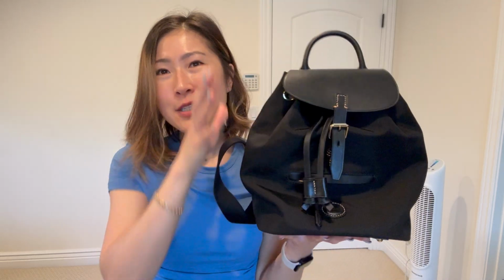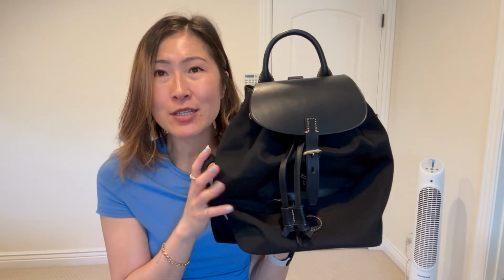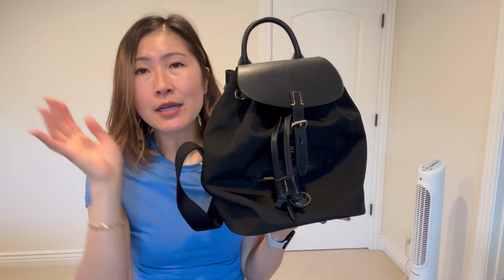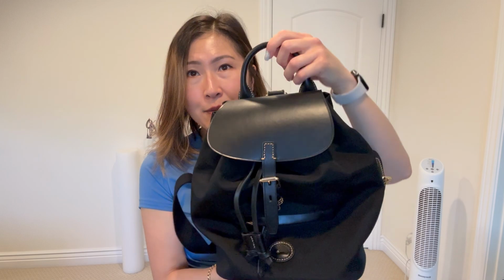We're almost done, hang in there. This one I'm gonna talk about is the Dooney and Bourke backpack. I got this relatively recently, a couple months ago, probably even just a month ago. I lose track of time so quickly these days, but it is a backpack, and the reason I got this one was because I wanted to have a travel backpack that could fit my iPad and my Kindle, not just a tote or one of those big backpacks that fits my 16-inch laptop. So this was perfect, and I did get it for a very good price, so I'm really happy with that.